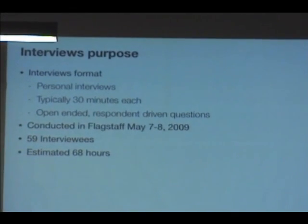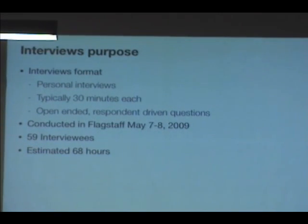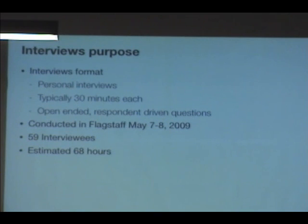But I just wanted to say that we interviewed almost 60 people, and it's an estimated 70 hours of interview time. And Lisa's going to summarize the results for you, which I think are really informational to us, and hopefully you'll find them valuable, both as members of the general community of Flagstaff, but also in your roles on staff or in these focus groups. Lisa.